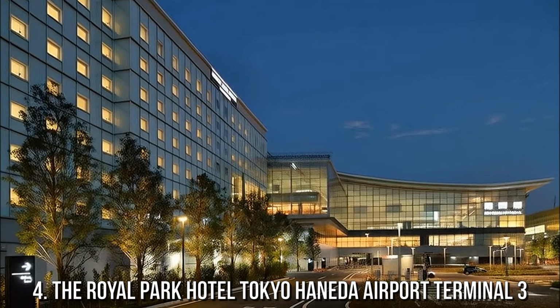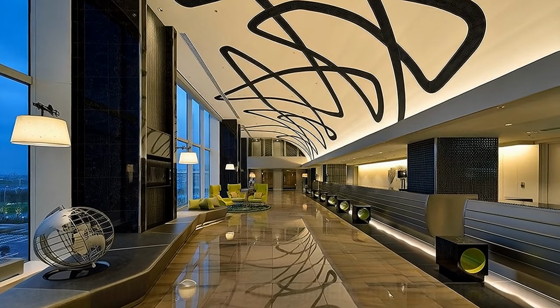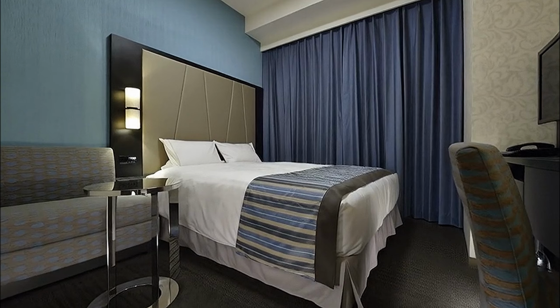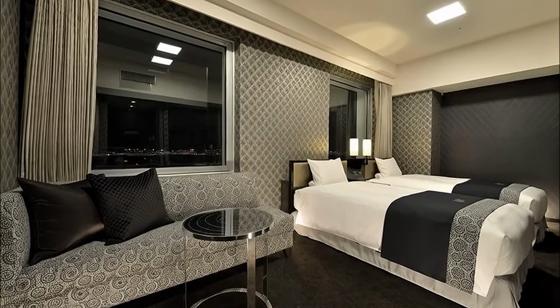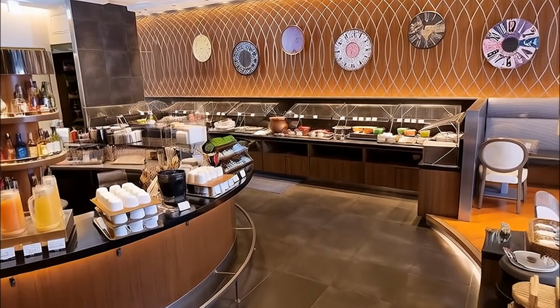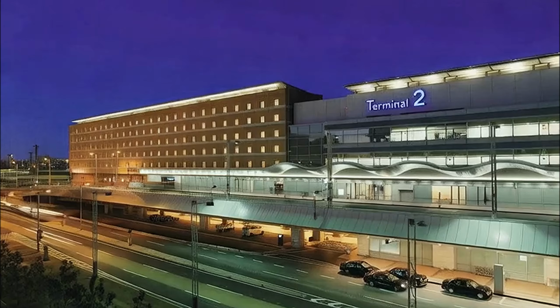The Royal Park Hotel Tokyo Haneda. This is another one inside Terminal 3, right next to the departure gates. You'll find smart, soundproof rooms from $174 a night. Super convenient. And what if you have an early flight? Their breakfast buffet starts at 6 a.m. and has both Japanese and Western options.